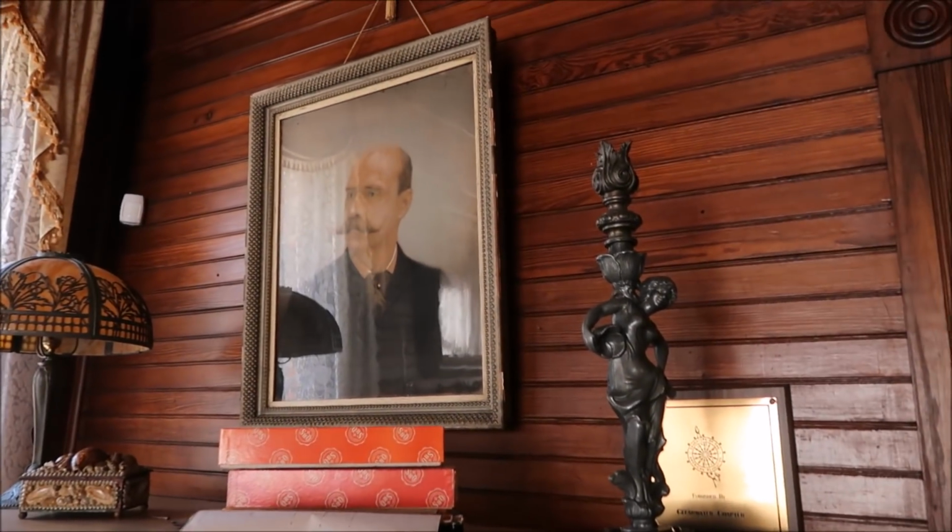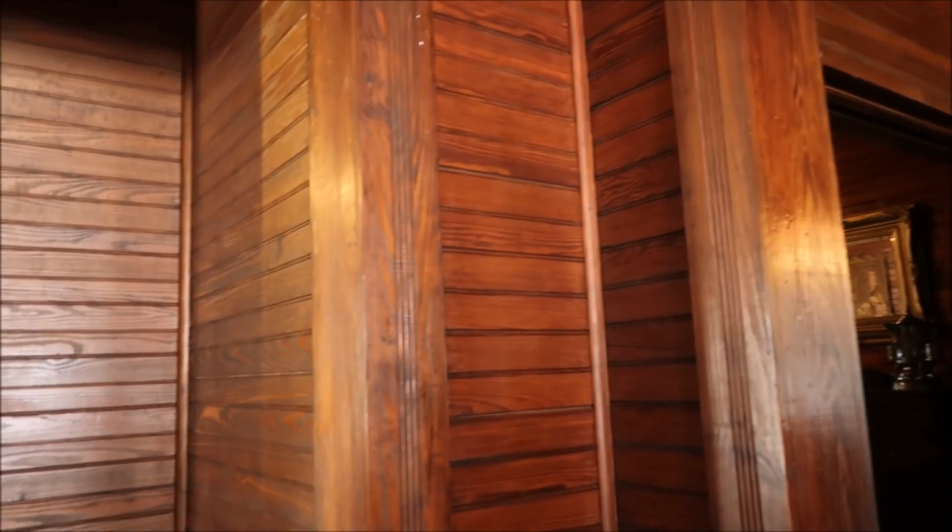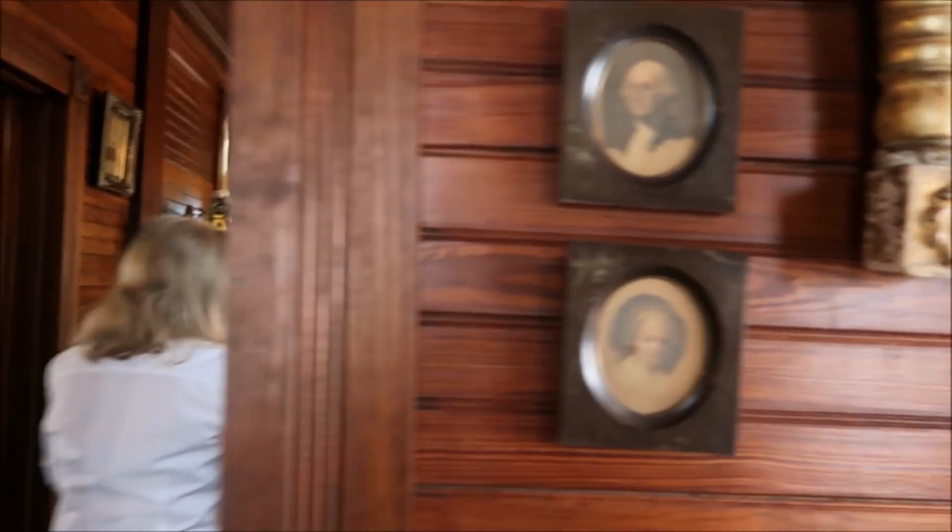So who's the man on the wall? Is he the guy that lives here? No idea. You don't know? Okay. None of these pictures of people, I know who that is. I recognize George and Martha, but that's it. Yeah. George Washington and Martha. Pictures nobody wanted and donated, and we got them.